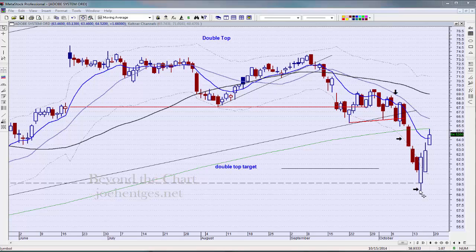So that's when I exited the second half, and I was just fortunate, actually. I mean, you just never know. It was just slightly off the low for the day, and then this whole thing reversed. So it ended up being a very nice play for us, and a very nice trade idea, very nice profit on that trade idea.